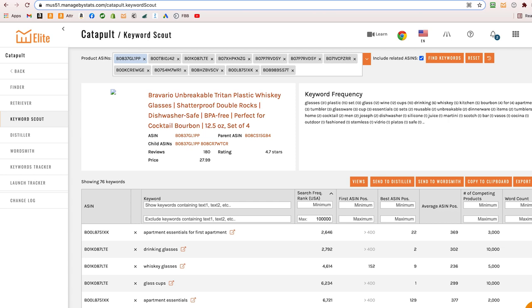You can obviously go further down. This is definitely an area where you want to spend a lot of time going through and analyzing. There could be longer tail versions of a lot of these keywords that are going to show up in the 200s, 300, 400, 500 range. So you're looking for these phrases that are going to be very particular to your product. So in this case, I'm just going to stop at 100,000.